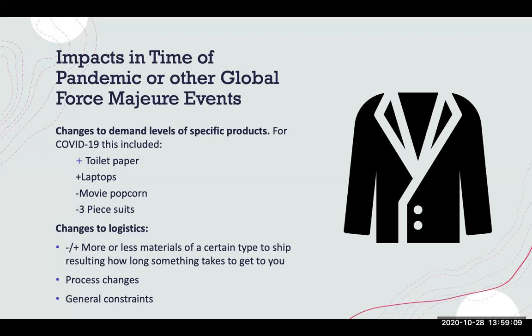So for example, if you're looking for movie popcorn right now, you are not going to be able to find it, because that's produced at movies and nobody's going to see movies right now. Movie theaters themselves, it's not looking too good. On the other hand, Netflix, Amazon, your other streaming services, they're loving it right now. Because guess what we're doing when we're not going and seeing movies? We're staying home. We're watching their streaming services.